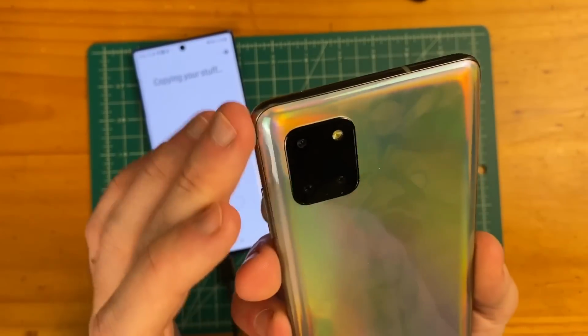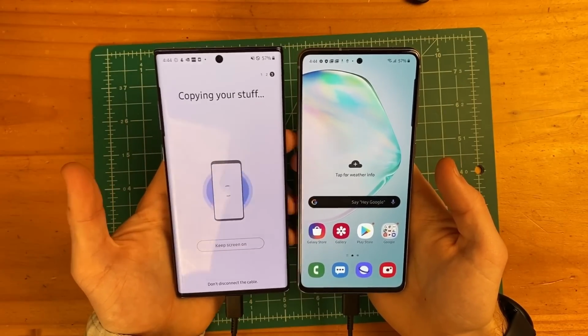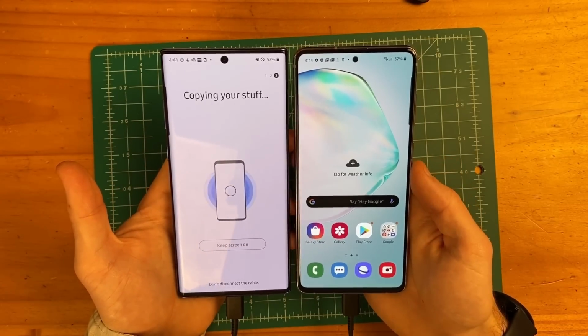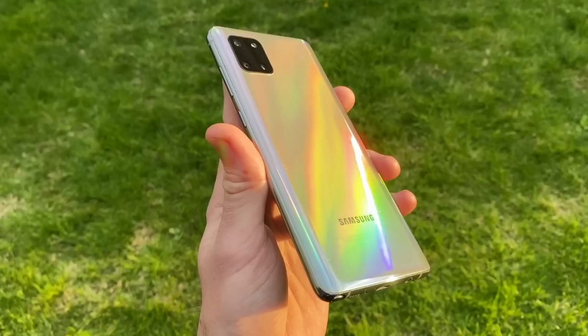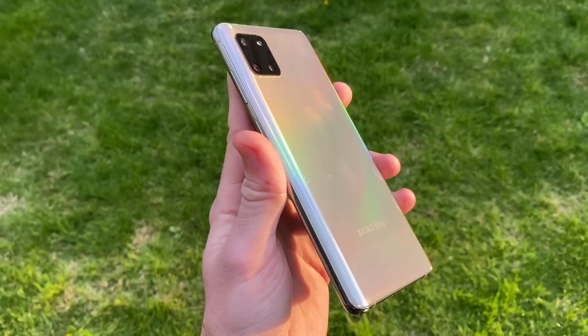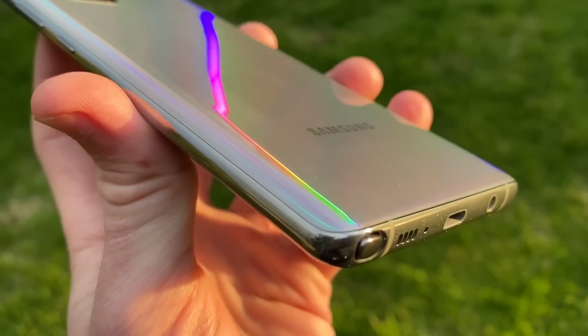This may be a welcomed change of pace for consumers outside of the loyal Note fan base, as they no longer have to sacrifice the universal smartphone form factor in order to gain the S Pen. Something else that could be considered a gain, depending on your preferences, is the lack of a glass back here on the Note 10 Lite.